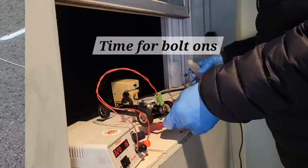Okay, GT40, TD cylinder head, including the high compression glow head. RPM run here.